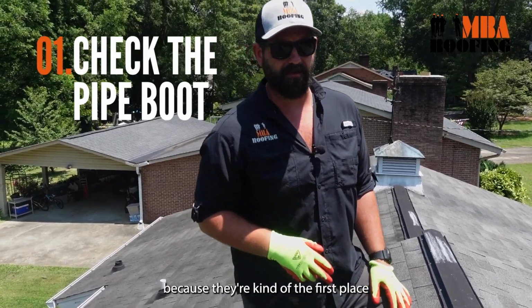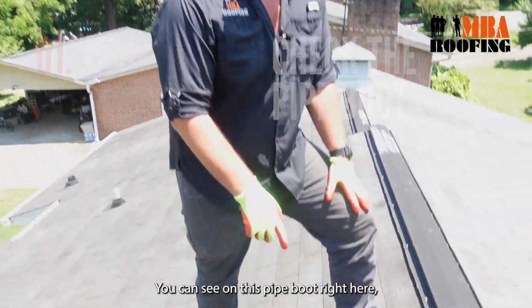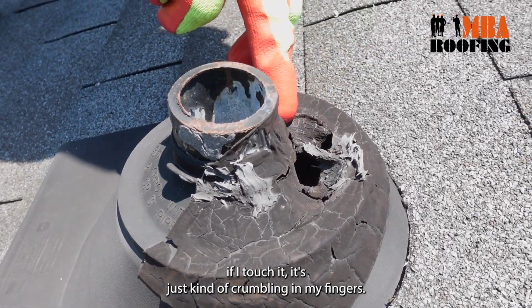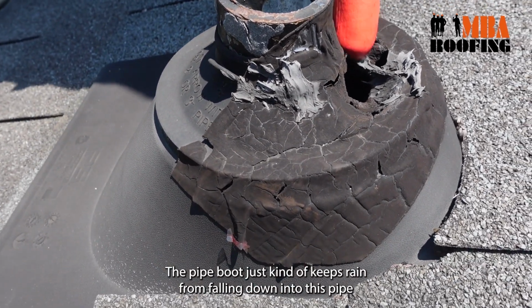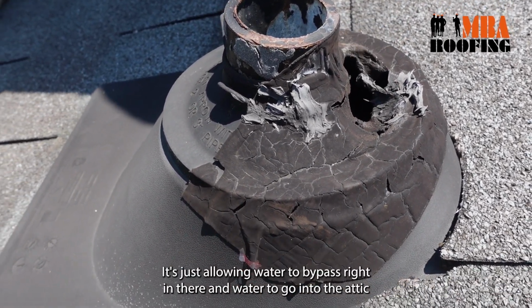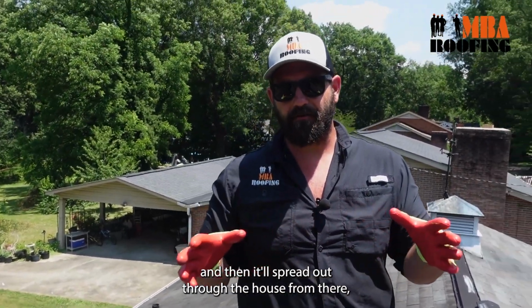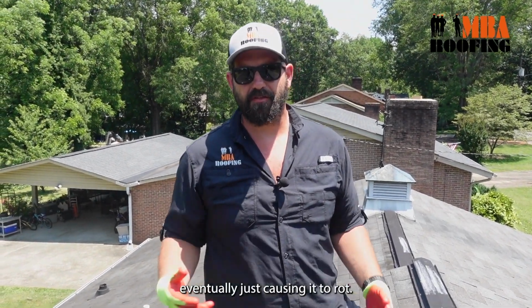So we're up here on the roof, and one of the first things I'm gonna look at are the pipe boots, because they're the first place on your roof that's gonna dry rot or crack. You can see on this pipe boot right here, if I touch it, it's just crumbling at my fingers. The pipe boot keeps rain from falling down into this pipe where you have to have a hole through your roof. But basically, this pipe boot is ineffective. It's just allowing water to bypass right in there and go into the attic, and then it'll spread out through the house from there, soaking the wood and the decking, eventually causing it to rot.